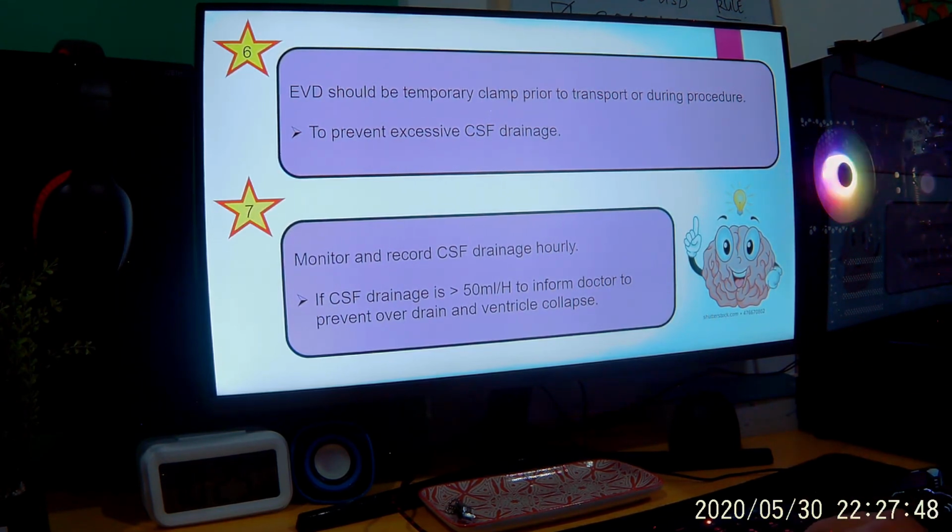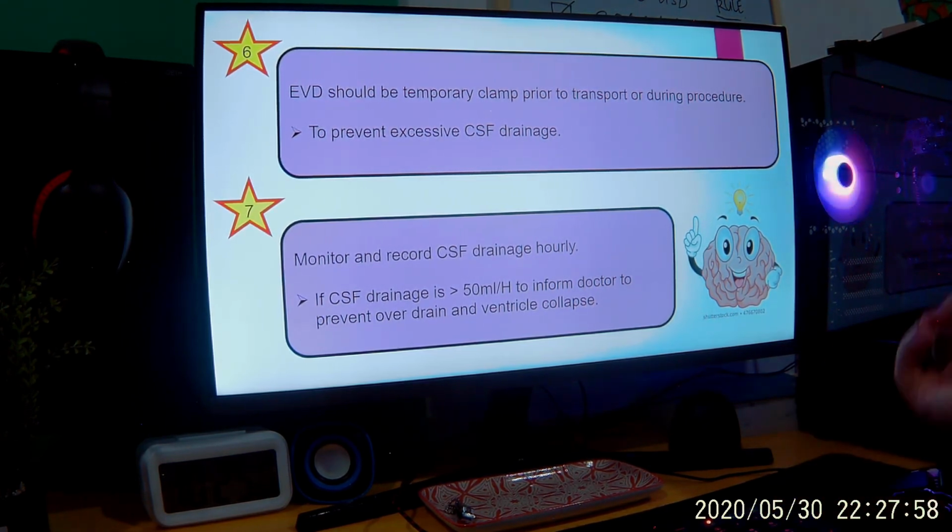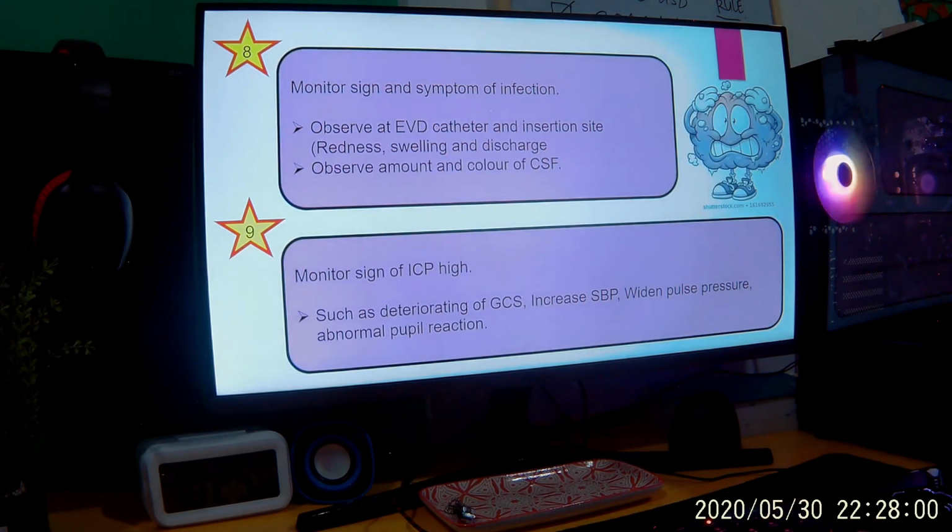Then monitor and record CSF drainage hourly. If more than 50 ml per hour, inform the doctor to prevent overdrainage. Monitor the signs and symptoms of infection. For the EVD catheter, observe the site of insertion, usually at the side of the head, for surgical site infection. Observe both the head and the abdomen, observe the character of the CSF, and monitor for signs of high ICP.